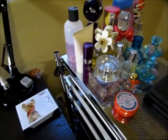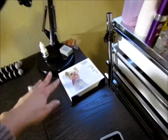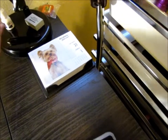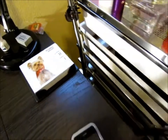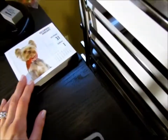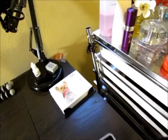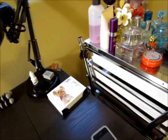My lights, which I'll turn off so you can see. It's the same light that I've had since the very beginning. I have, you know, here an extra backup battery, my tweezers, and this is just some eye drops, a calendar that has Yorkies on it because I'm obsessed with Yorkies. Let me get this out of the way. But I don't actually keep up with the day. As you can see, it says the 31st and 1st.